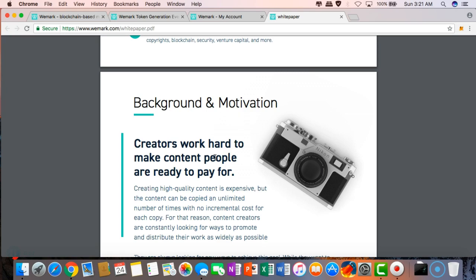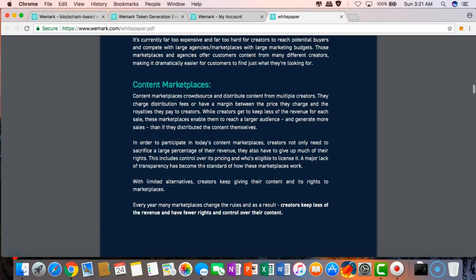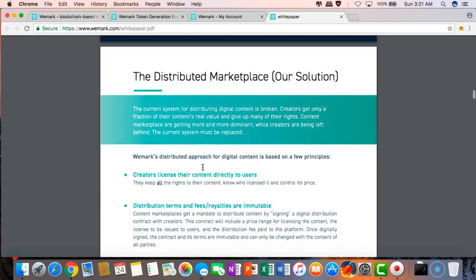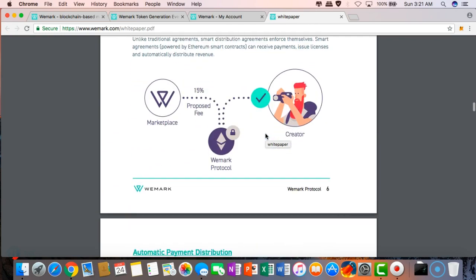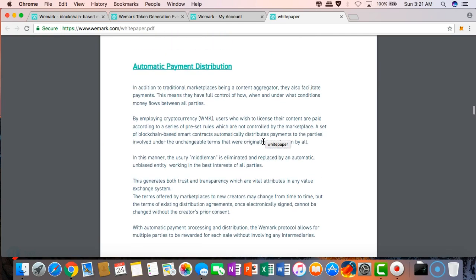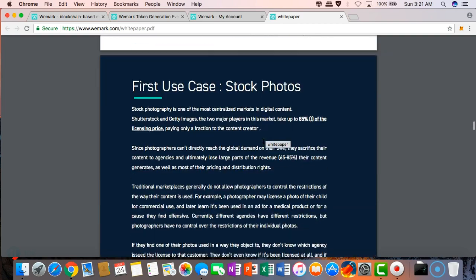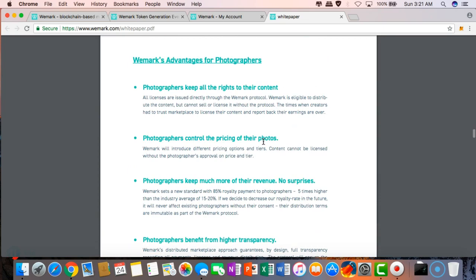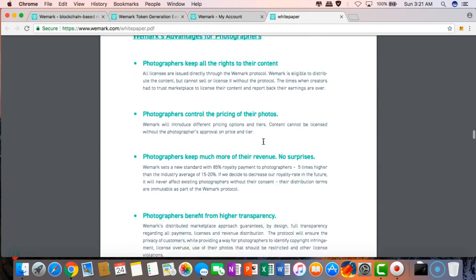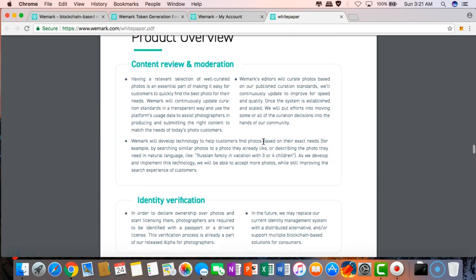You can see the background and motivation right here. Okay. The self-distribution, the content marketplaces, the solution here, the Wemark protocol. It was explained, the ecosystem, how it works. Okay. Blockchain is the new middleman. First use case, like the stock photos, the Wemark's advantages for the photographers, strategy for acquiring customers.